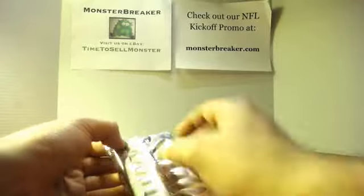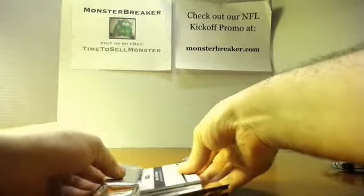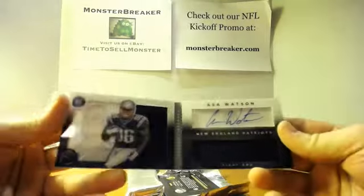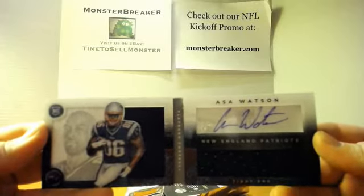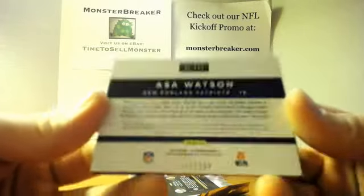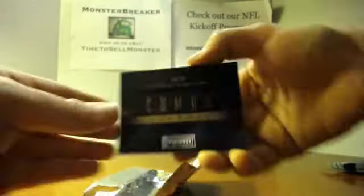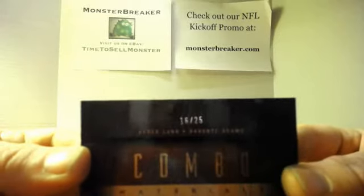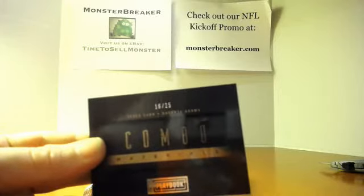Last pack here. Let's see what we can bring home. We got Ahsaan Watson. This will be going to the Patriots. Autographed jersey. Watson for the Patriots. Number 261 of 299. Then we have a combo of Derek Carr and Davante Adams, number 16 of 25. The Raiders, the Packers.